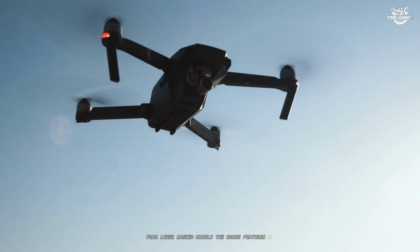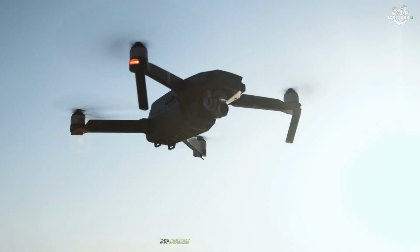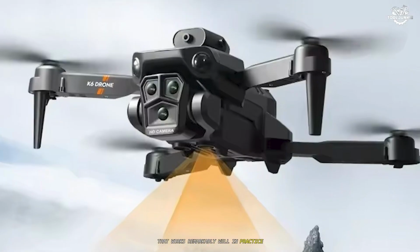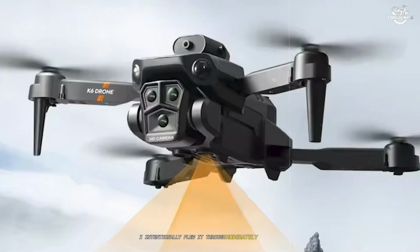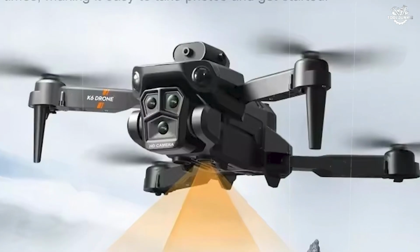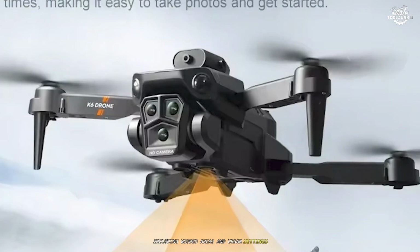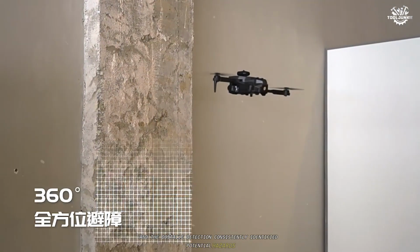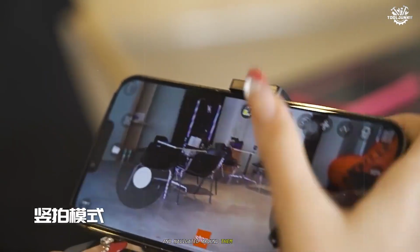The drone features a comprehensive 360-degree obstacle avoidance system that works remarkably well in practice. I intentionally flew it through moderately complex environments, including wooded areas and urban settings, and the obstacle detection consistently identified potential hazards and navigated around them smoothly.